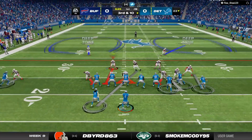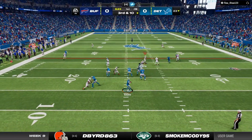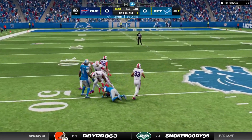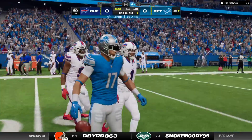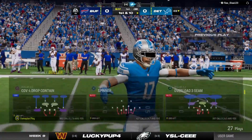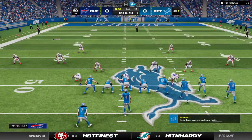White. Smith. Able to find the open man. That's complete. And they nearly get this all the way to midfield. Mark him down at the 49. A good pickup there, 26 yards.